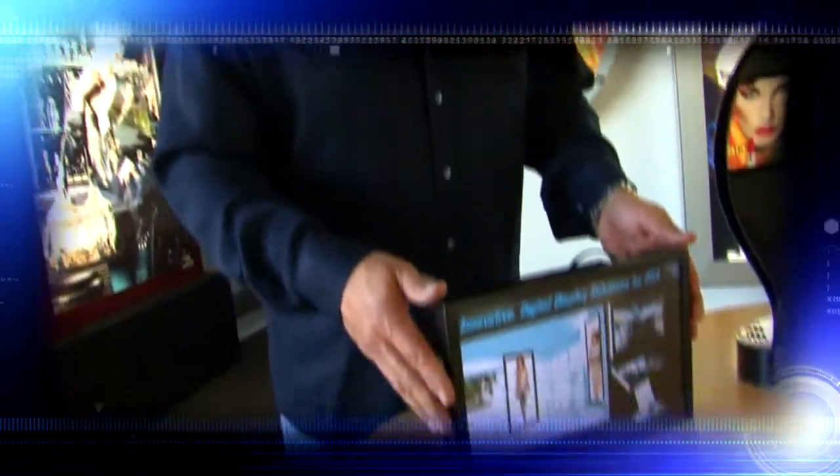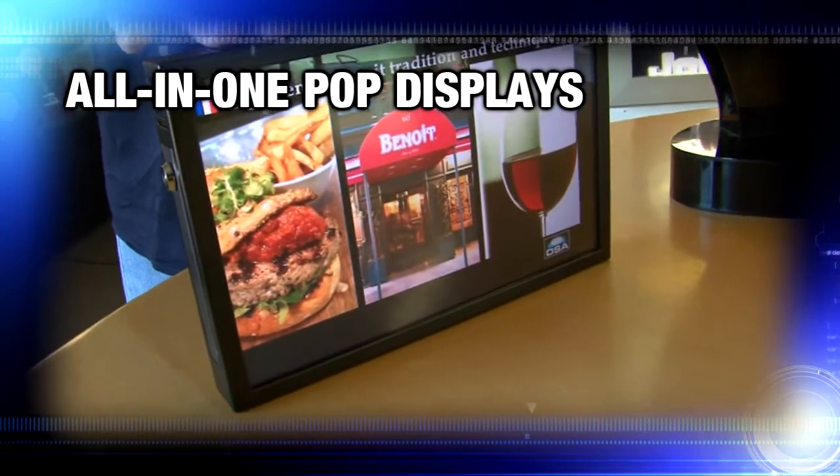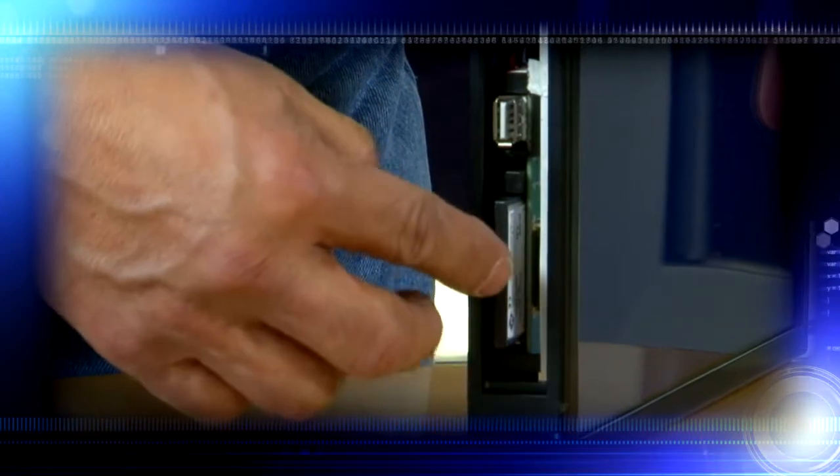This is our all-in-one advertising player, and this is one of the most versatile products, especially for making the transition from static displays to digital displays. It accepts two different types of media formats, an SD card as well as a compact flash card. You can put your videos on that flash card, or you can put your graphics on the card. It's as simple as plug and play, and basically take that flash card, just insert it into the slot, and the graphics will start rotating automatically.